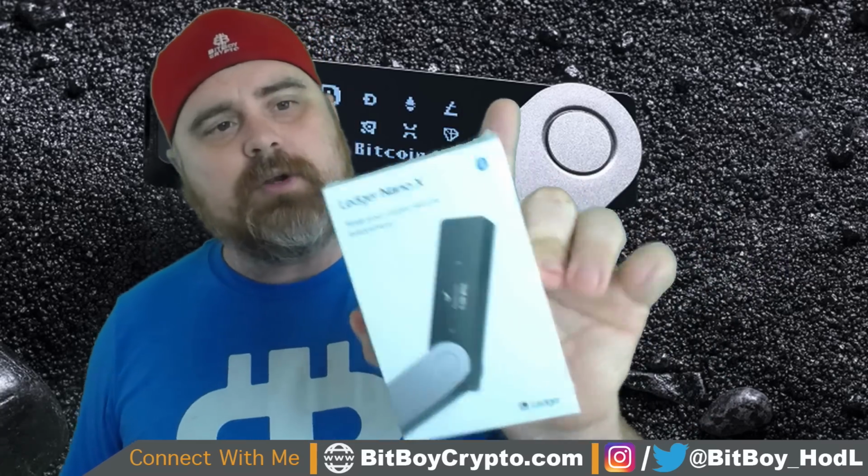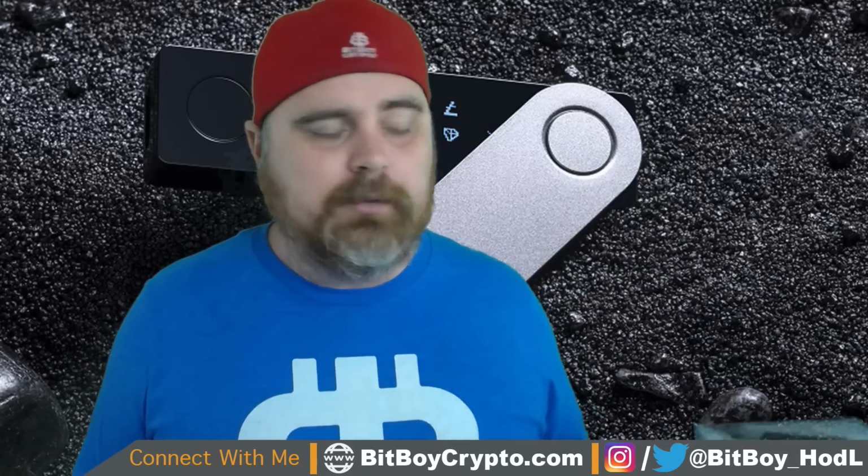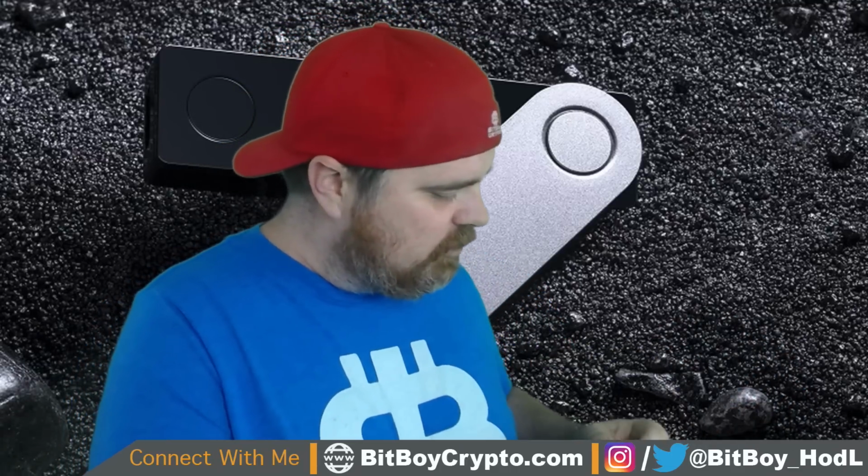Now, another thing, if you notice here, I hope you guys can see it. Maybe there's glare, you can't. But there is a Bluetooth symbol there. So one other thing that they've done with this Ledger Nano X is it is Bluetooth compatible, and you can now download the Ledger Live app on iOS. So you can actually link this to your phone through Bluetooth, which I think is a huge improvement over what you were able to do before.